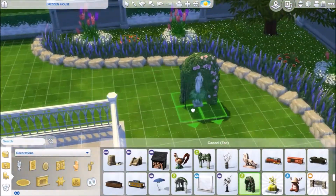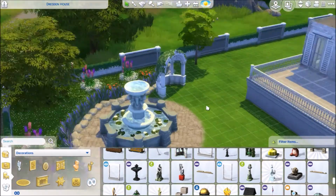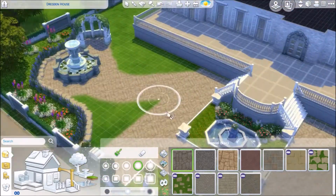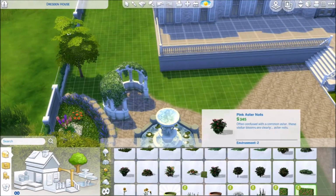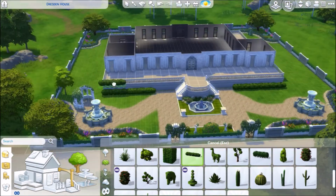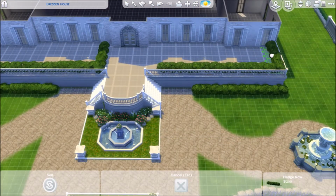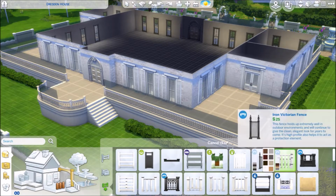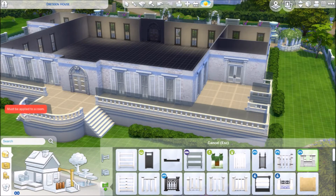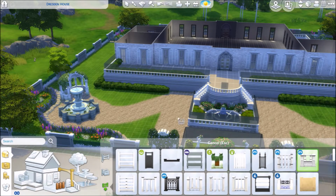It came with the hot tub. It was a free update. It added this, I can't remember, but I love the furniture in that pack. What else? The bowling stuff pack. It has amazing pieces of furniture. I love it. And I cannot wait to get the fitness stuff pack. I think it's nice.